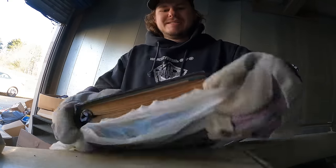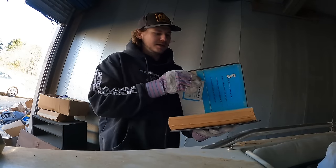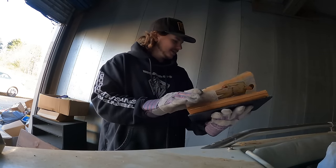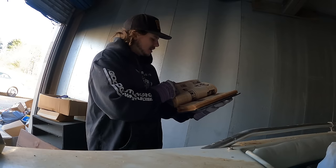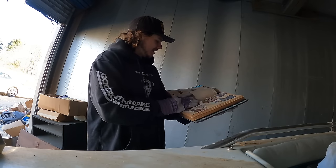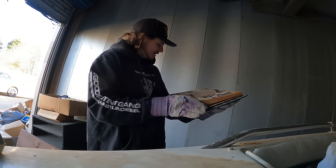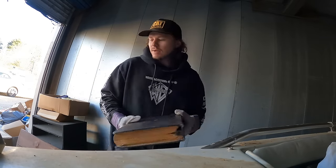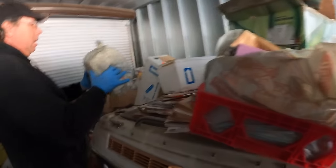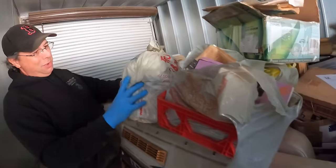What is this? Sears and Roebuck. This is probably from the 60s. Wow, it's actually pretty neat. Look at it, it's like a huge catalog. Probably the one they used to send out back in the day. Yeah, it's a hardcover catalog for Sears and Roebuck. Might be worth something. I'm assuming that's just trash, but I don't know.